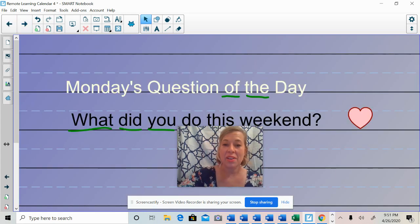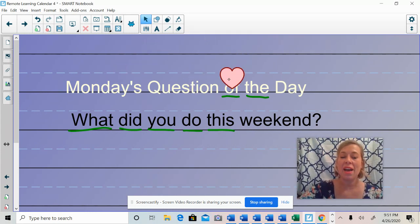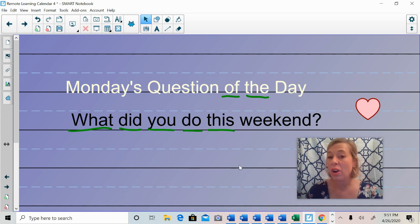Question of the day. You guys read the sight words with me. Monday's question of the day: What did you do this weekend? You guys can write about it or tell someone in your family. What I did this weekend, I went with my family. We went up north and played in a creek for a little bit. So we had a picnic and just enjoyed being in the woods, and we really enjoyed it. I wonder what you guys did.